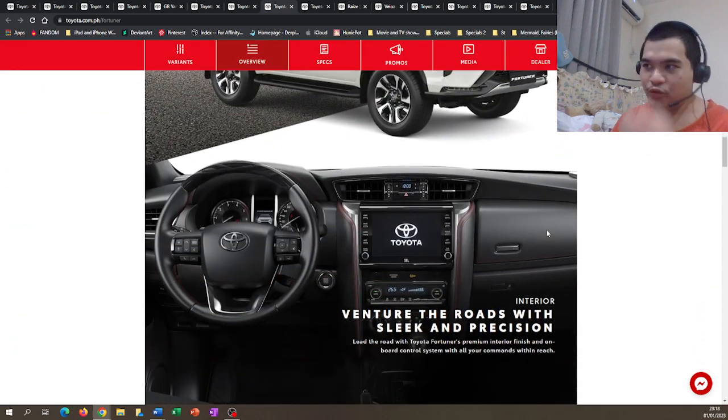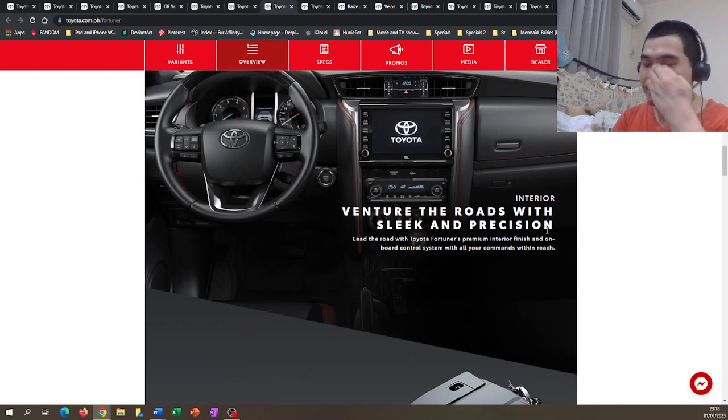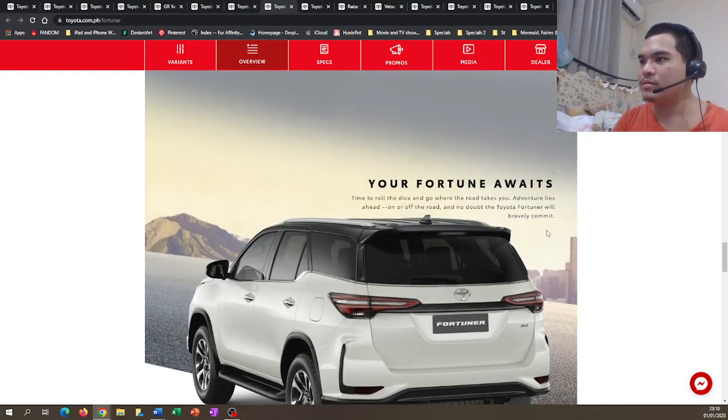You get four cameras as usual. I really like the interior. It's nice, a bit dated, but really a step into the future.